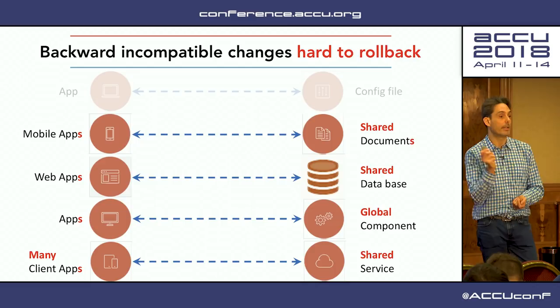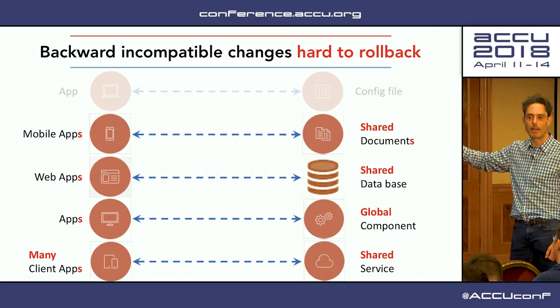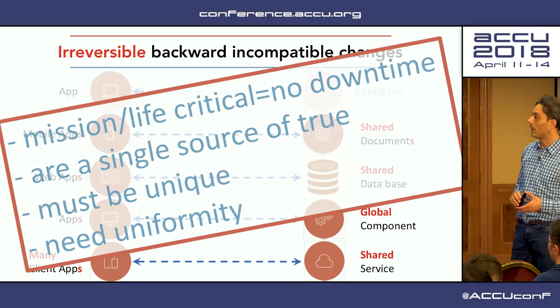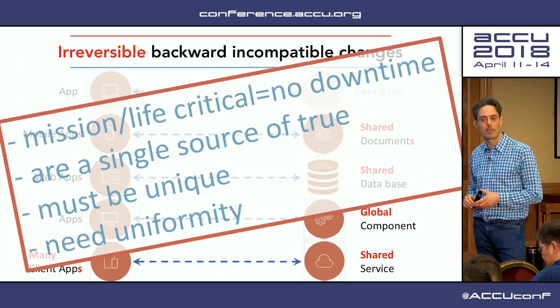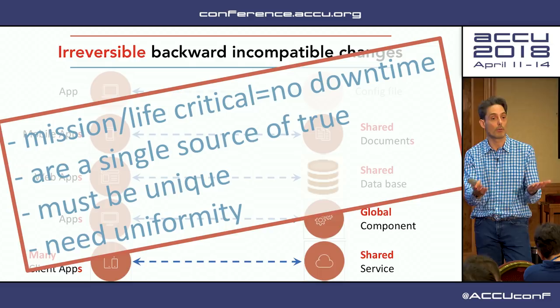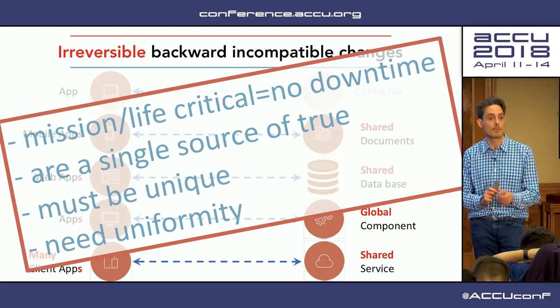But things become even more difficult. When it is mission and life critical, there cannot be downtime. On top of that, you have a single source of truth. Sometimes the second moving part is a single source of truth. You cannot always have two copies, the old version and the new version at the same time. Sometimes you need to have just one version that must be unique and needs conformity.